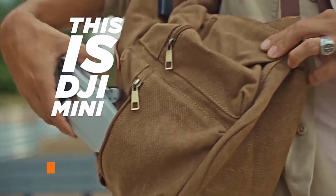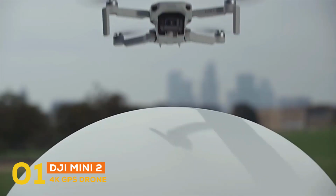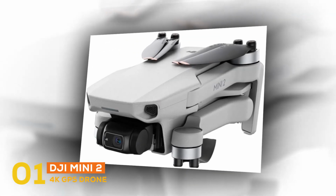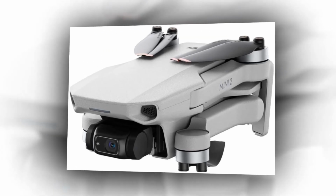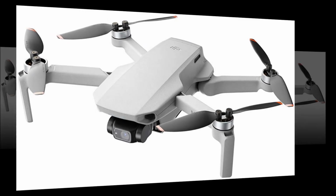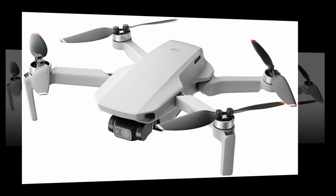And at number 1, the best drone is the DJI Mini 2, 4K GPS drone. It weighs less than 249 grams, which is about as much as an apple. It is also so convenient and compact that it fits in the palm of your hand. Because of these qualities, this small drone should be your ideal companion. You can capture your favorite memories with it.